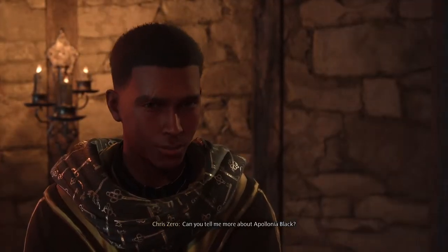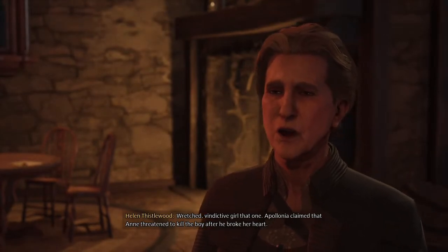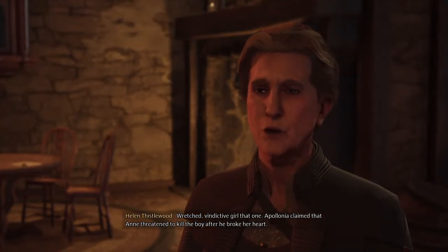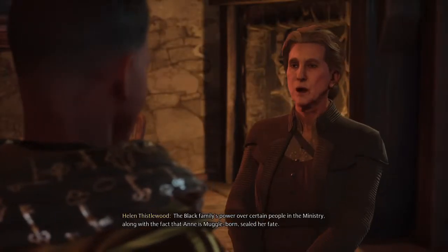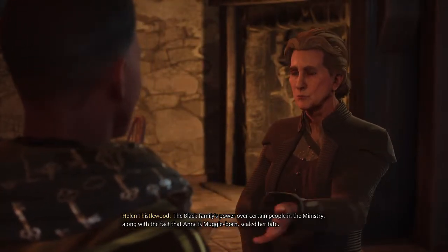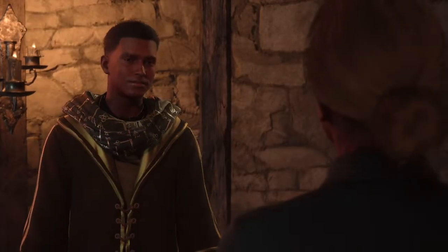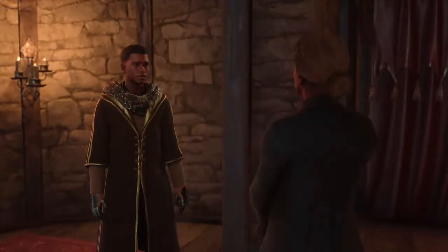Can you tell me more about Apollonia Black? Wretched, vindictive girl, that one. Apollonia claimed that Anne threatened to kill the boy after he broke her heart. The Black family's power over certain people in the Ministry, along with the fact that Anne is Muggle-born, sealed her fate. I'd like to know more.